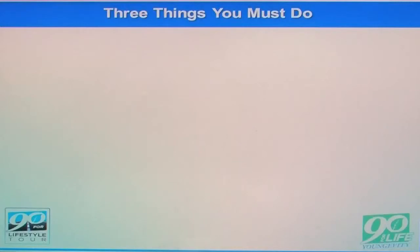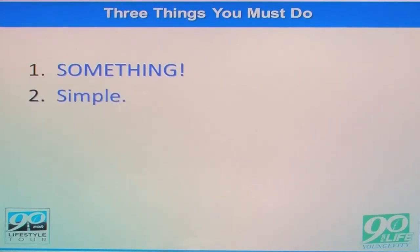Three things you must do. Number 1, just do something. Do something with your longevity business every single day and good things are going to happen. Number 2, keep it simple. Don't worry about the bumps in the road. George Bernard Shaw said that the people who make it in this world are the people who look for the circumstances that they want, and if they can't find them, they create them. Go create your own luck.